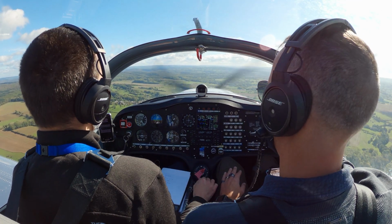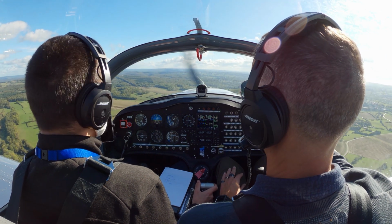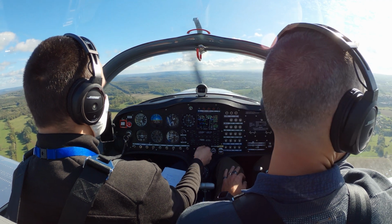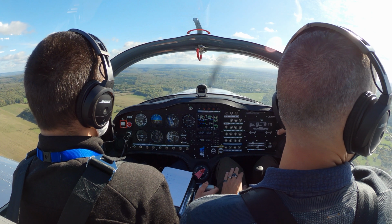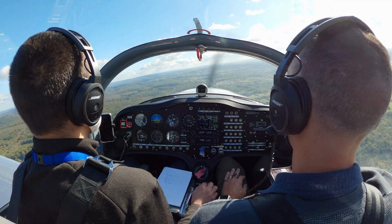Auxiliary fan pump goes on. Brakes are still available, so that's all. Okay, we are abeam. Speed is check. No flaps, okay. So reduce to get to your 80. Return before the village. Ice bank, 30 degrees.